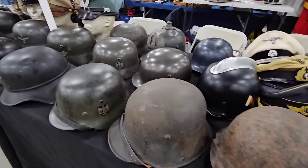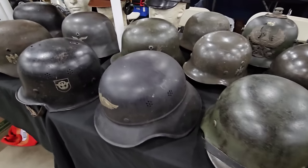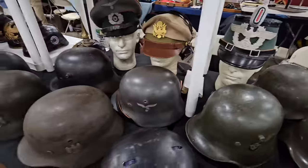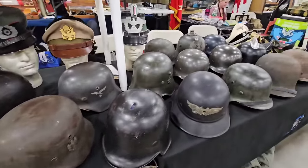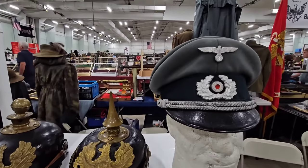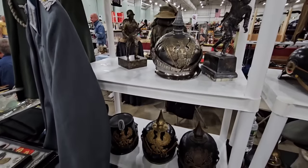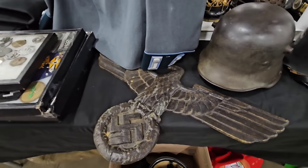We got a lot more helmets. Wish I could afford them nowadays. I'll probably never be able to buy another helmet unless I get it off a friend. They sure are nice. There's some World War I pickle helmets. These are really nice. Nice eagle.